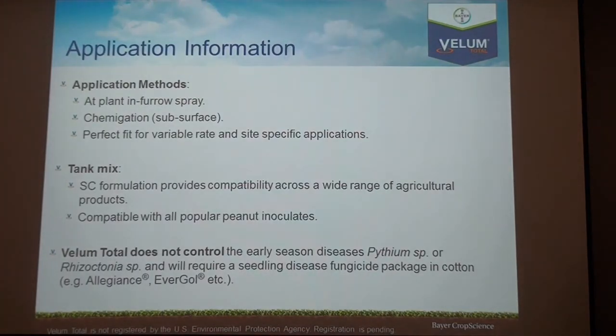Application. To put this out, it's going to be an in-furrow application. Fortunately for peanut growers in this room, you're already used to using liquid inoculants. Velum Total can be mixed with no problem with an in-furrow fungicide like Proline, no problem with mixing it with your inoculant. You're already set up. Is it any wonder Bayer Crop Science starts with you all first? They expect that A, you need the product on cotton and peanuts, and B, you're willing to go to the effort to put it out.